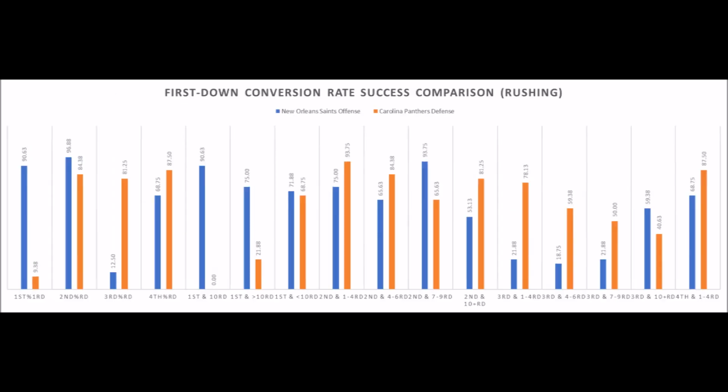Then, of course, you get to the Saints offense versus Panthers defense in terms of rushing downs. And in this area, the Saints are favored on first and second down. Third down is the one area where I think they might try to improve a bit, which is their ability to get first downs on third down.